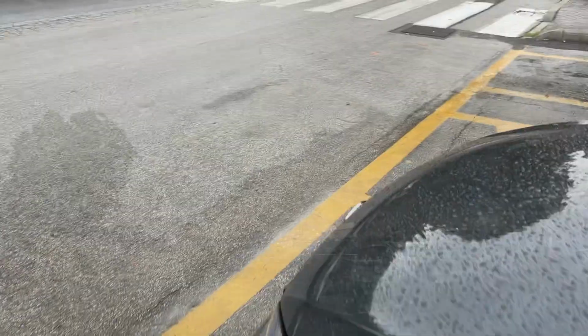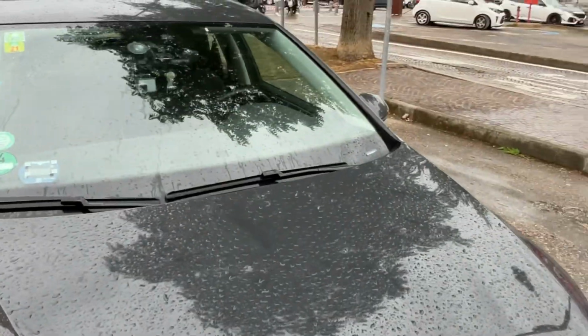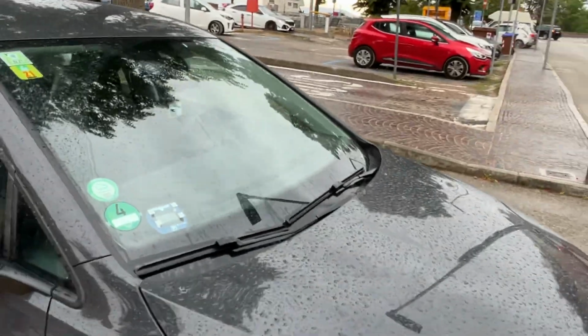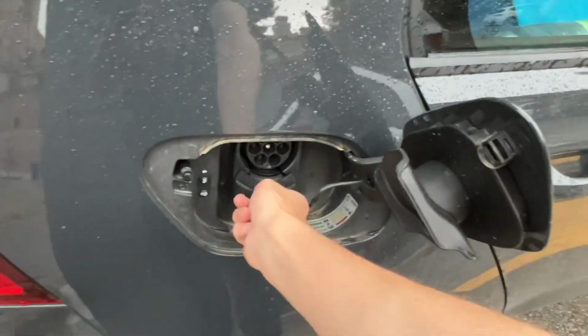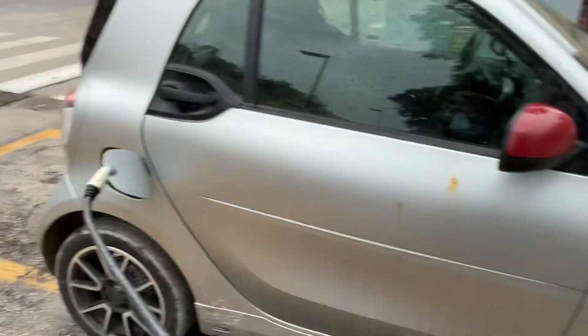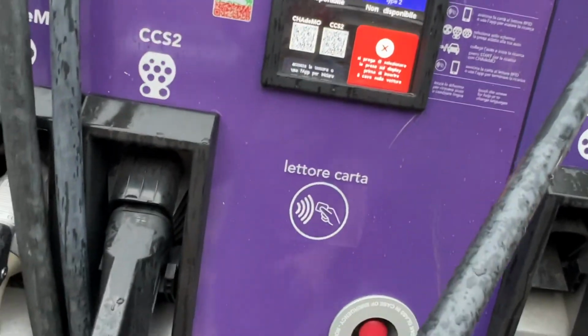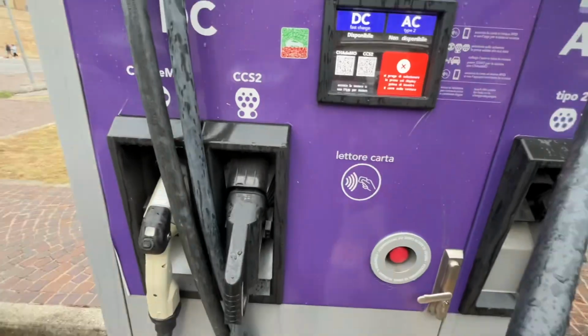I hurried to get here as fast as possible, as it started raining, as you can see. But it's still raining, so yeah, that's kind of a bummer. Let's just quickly plug in. We found the charging station here. AC isn't working even though he's plugged in. That's stupid. But anyway, I don't care about AC.